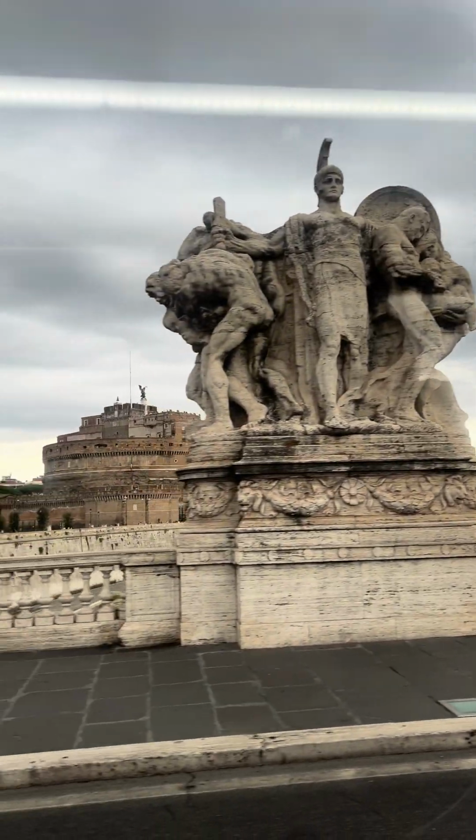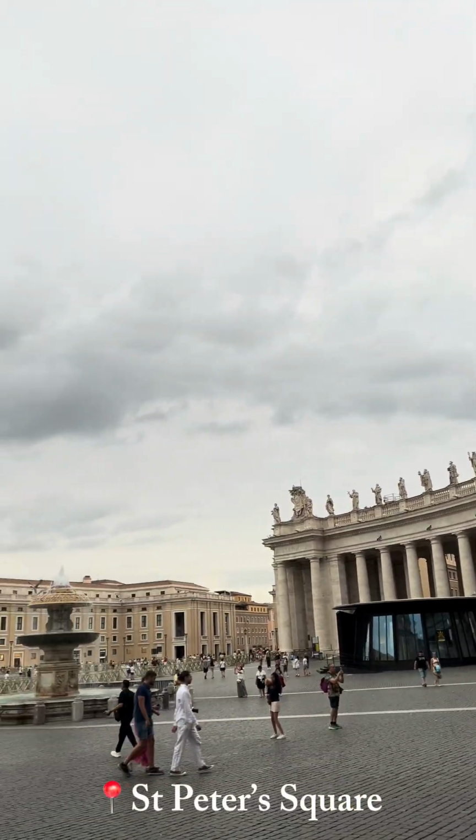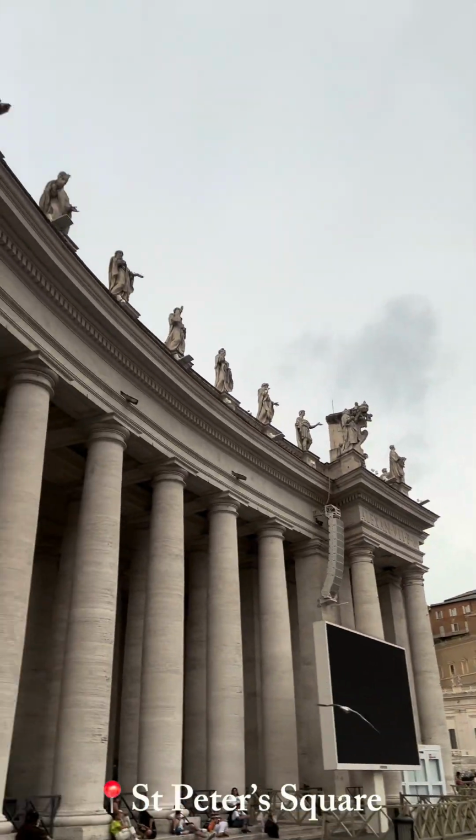And then we left. Of course, we spent some time there, even though the clips are going faster. And then we decided to go to St. Peter's Square. This is where the Vatican City is. This is absolutely stunning, I'm telling you.